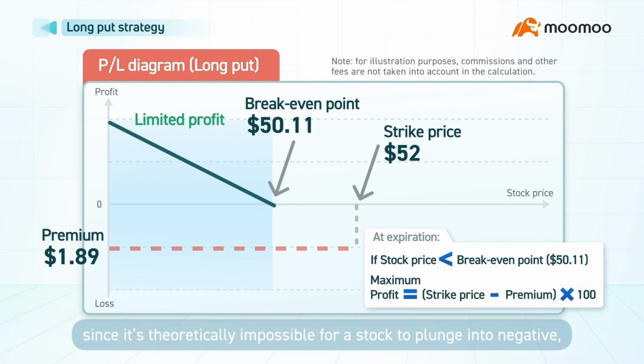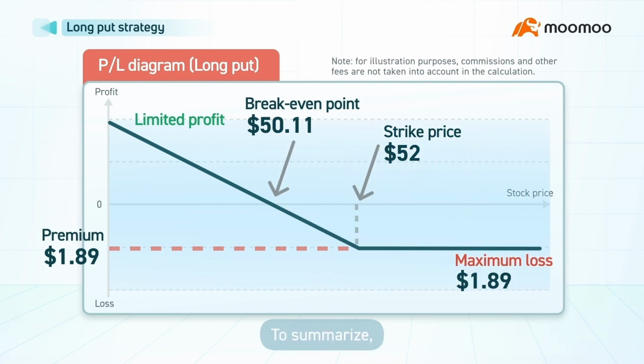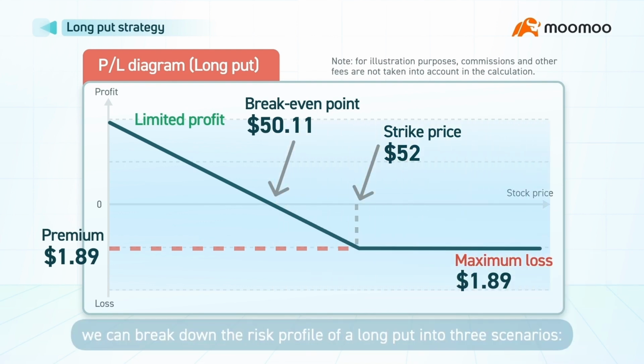However, since it's theoretically impossible for a stock to plunge into negative, the maximum profit for buying a put is the strike price less the premium paid. To summarize, we can break down the risk profile of a long put into three scenarios.